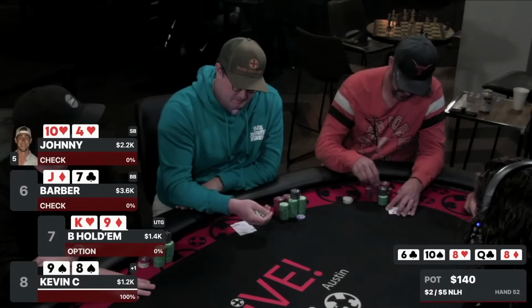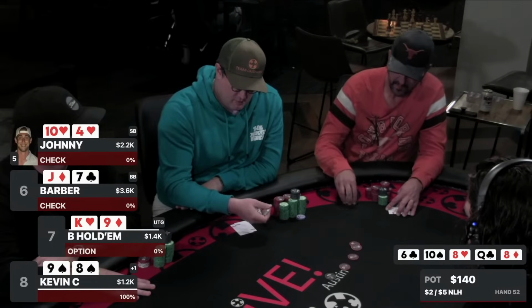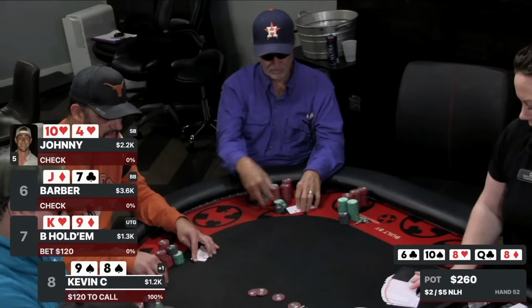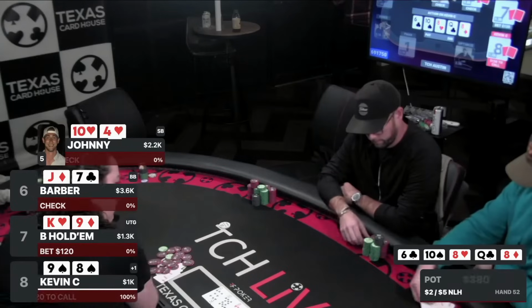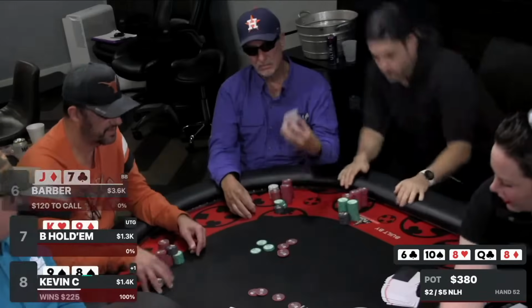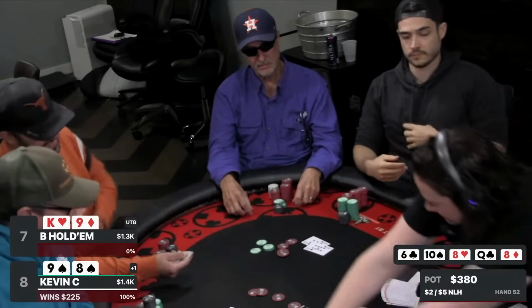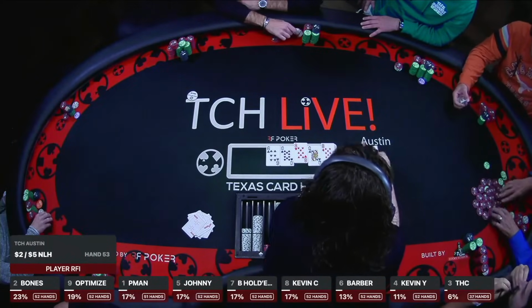And maybe he actually bets this, or maybe B. Holden bets this. At 120. Having just king high and a busted draw. Call. Kevin actually has a hand. He's going to call. And he didn't just flip it right over. I mean, Kevin didn't even need that extra 8. He was ahead all the way.